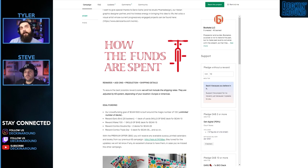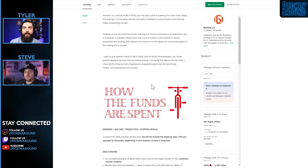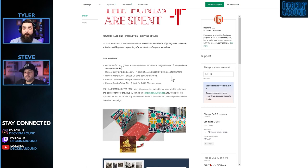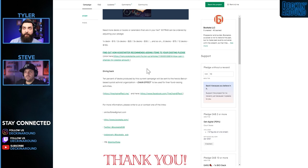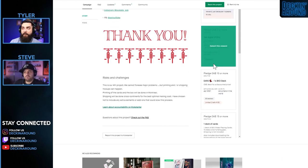Okay, so what's interesting is how the funds are spent. It doesn't actually go into how you're spending the funds, though. I don't know if you just overlooked that, but that's something you have imagery for. I would definitely put in some sort of pie chart to show the breakdown. It shows the goal funding. Cool. Add-ons: 10% of decks produced by this current campaign will be sent to the heroic Beirut-based cycle activist organization Chain Effect, to be used for their funding activities. Very cool. So where are we at price point wise?